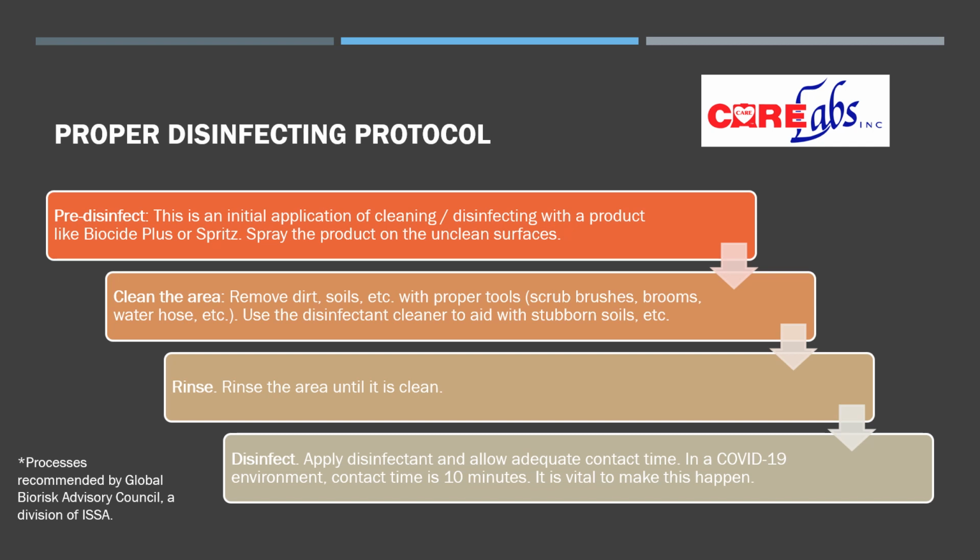People are always looking for a one-time application for both cleaning and disinfecting. Unfortunately, we're going to have to look at this differently. The proper way, if you look at your product label, to clean and disinfect is to separate the two processes. You have to apply the product to clean the area, then you have to apply the product again to disinfect.